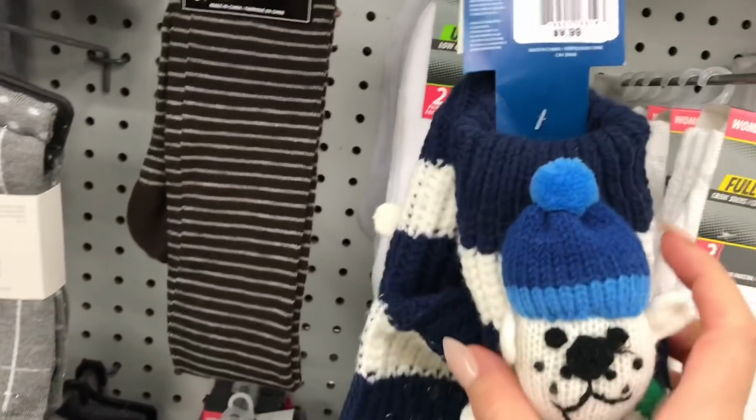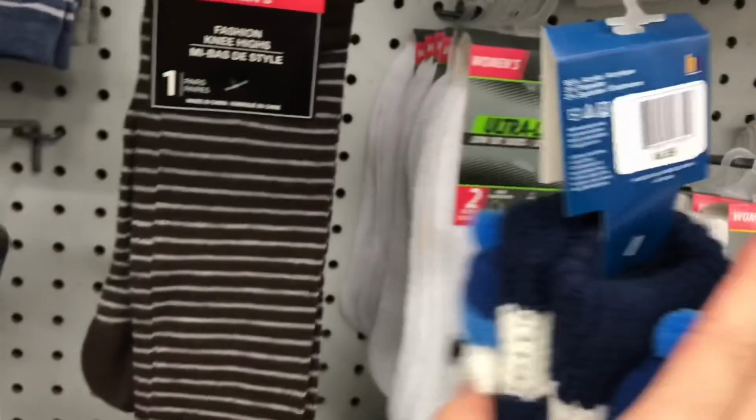These are super cute, and they're originally $9.99. Pepero Jack. They feel soft.